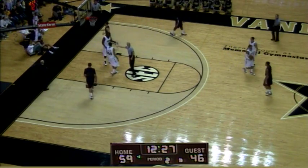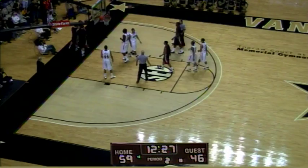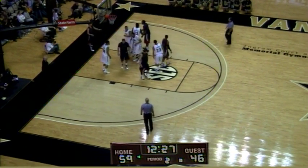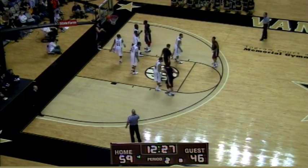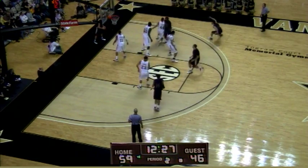Are they going to say it hit the side of the board, so it will retain St. Mary's possession? But the side of the board's not out. It had to hit the support. Well, that must be what they said it did then. There's no argument. 12 to shoot for the Gaels.